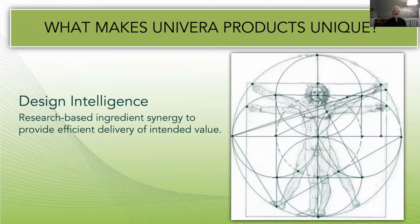The other thing that excited me a lot when I started looking at the various Univera products was what I term their design intelligence, which I define as research-based ingredient synergy. What is synergy? Synergy means more than the sum of the parts, to provide efficient delivery of the intended value of the product.